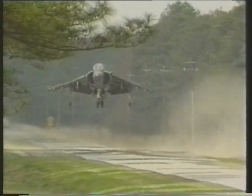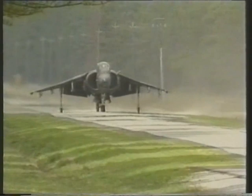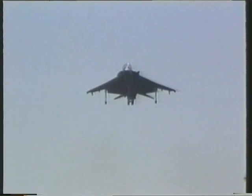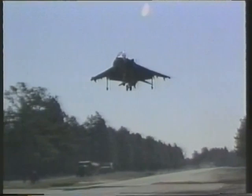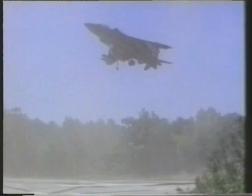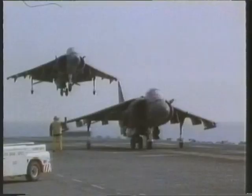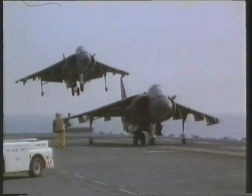Here, an 8B lands after a training mission with pylons empty. Of course, in this condition, it does not need any kind of airstrip at all, and could make a VL, a vertical landing, such as is sometimes practiced and is seen here. The Marines need to make VLs when they go to sea, because each man has to put down on his designated deck spot. This is much easier than with the older AV-8A.